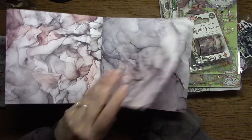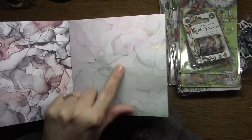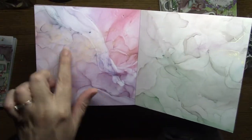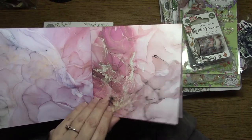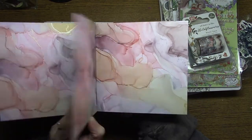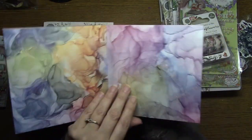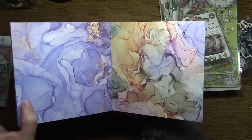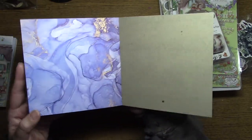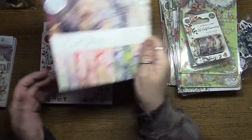Gorgeous. I'm gonna try to do this a little bit faster so I won't bore you guys. Look at that. This is like a pretty pale green with pink. I don't know if the camera's picking that up. Look at that one. Pinkish, purplish. Has a little bit of gold on there. Oh my goodness. Wow, that's gorgeous. Oh my goodness, this book is gorgeous. And this is the Essential Craft Paper collection.